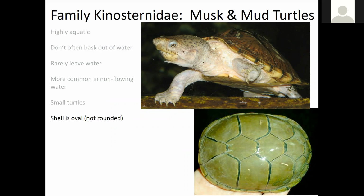These are small, and their shell is oval, not rounded. So if you see a turtle that's, let's say, less than 5 inches long, one choice is it's a baby turtle, right? But baby turtles usually have a fairly round shell. These things don't. They have an oblong shell. So it's very easy to tell that you're not looking at a baby turtle when you see a 4 or 5 inch turtle with an oblong shell.